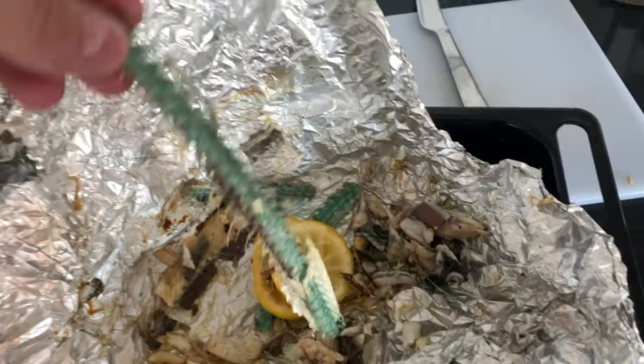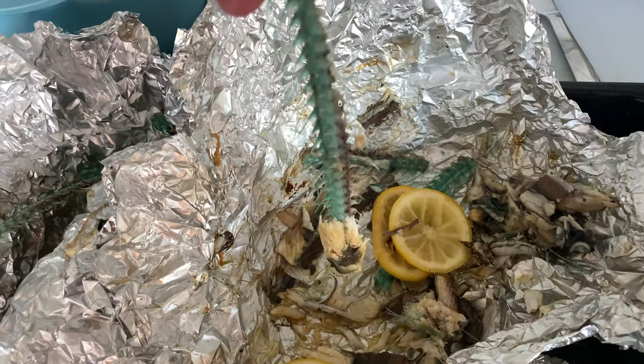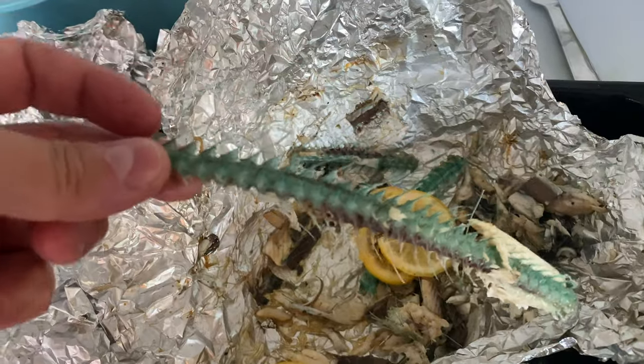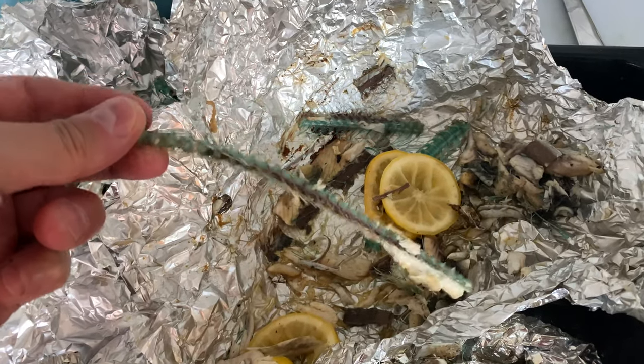Check out, guys. Garfish has green bones. Maybe they're red. Maybe they're radioactive. Cool fish.